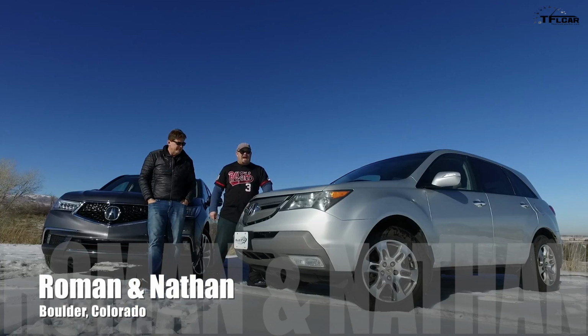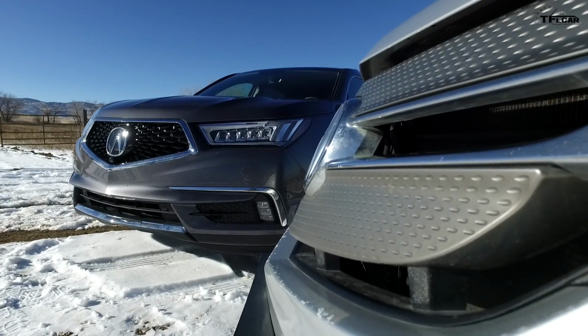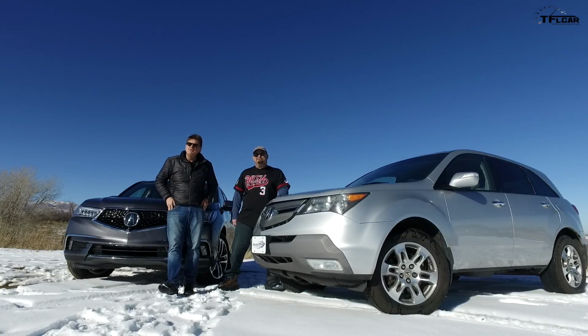Folks, Nathan Adlin here, and this is a 2007 Acura MDX. And to my right is a 2017 Acura MDX. That's right, 10 years between the two. And coming up right now in the fast lane car, old versus new. For better or for worse. Which one? Stay tuned.